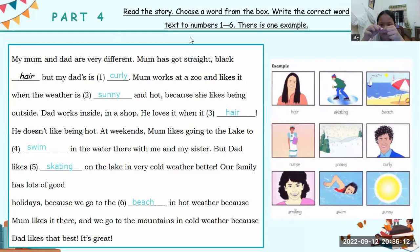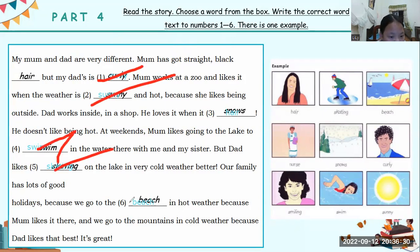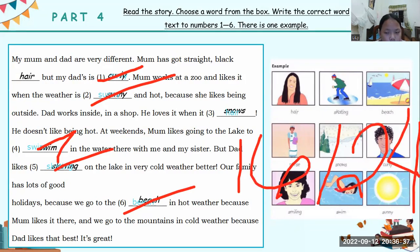Okay, very good. So let's check your answer, Lily. Is this your final answer? Yes. Okay, we have curly, sunny, snows, swim, skating, and beach. Okay, so 11, 12, 13, 14, 15, 16. You got 16 out of 24.